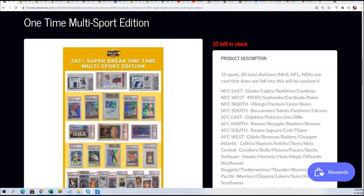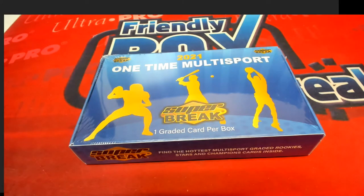All right, so yeah, we do have another one of those. I didn't think we did, but we do. So I went ahead and listed that up and linked it. It's the multi-sport box break. So we're doing another graded combo before you know it. A lot of folks just got into the next one.